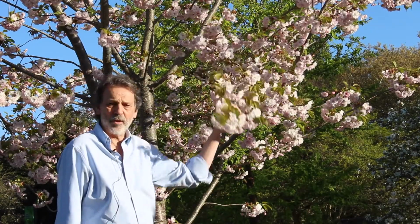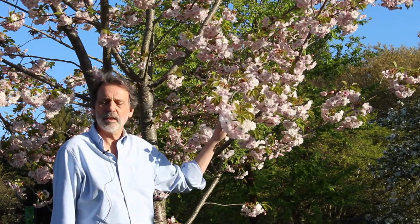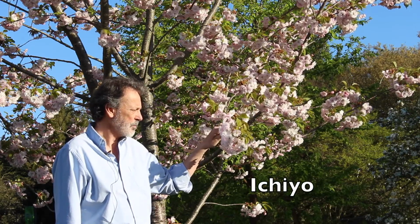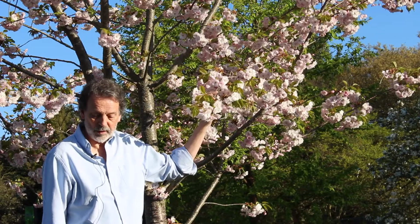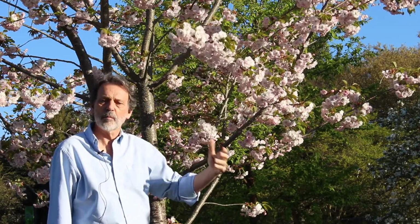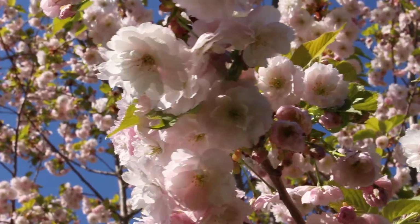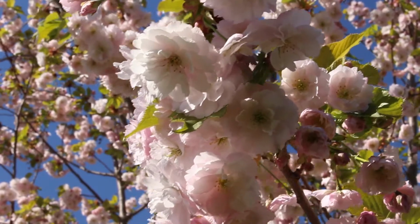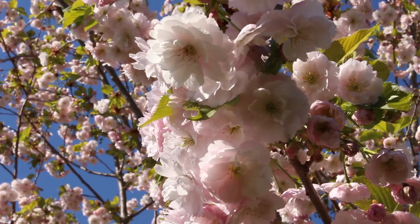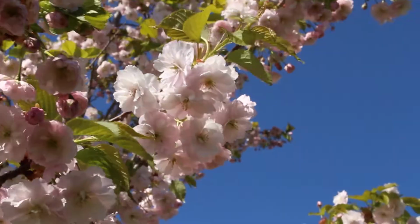This is another old Japanese cultivar. This one is known as Ichio, and Ichio is not very common in Vancouver. It's probably a little like Mikaruma Gaishi in terms of the numbers on the streets, but it's a really lovely tree, and it's actually one of the most robust, one of the healthiest of all of the flowering cherries. And it's kind of a weird situation that we don't see more of it in Vancouver.